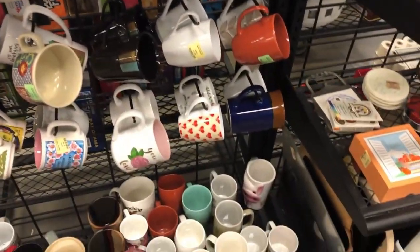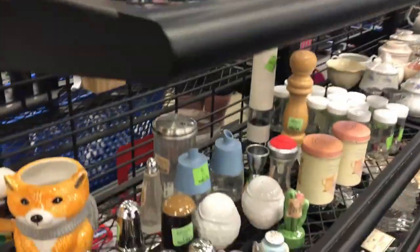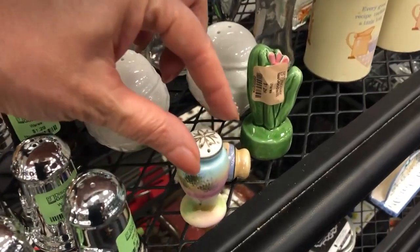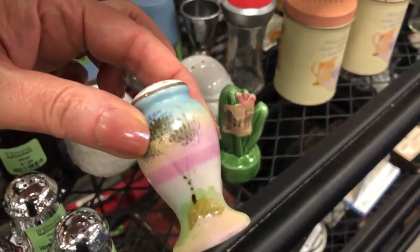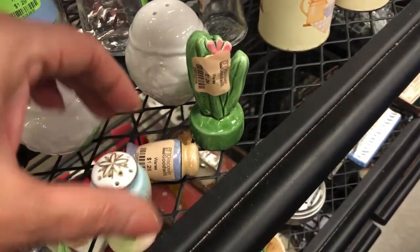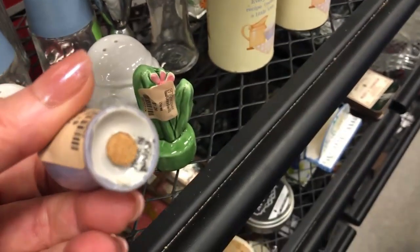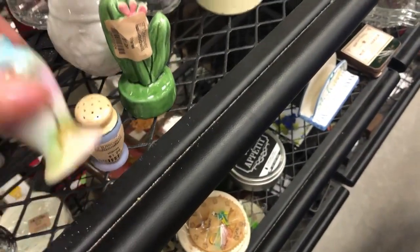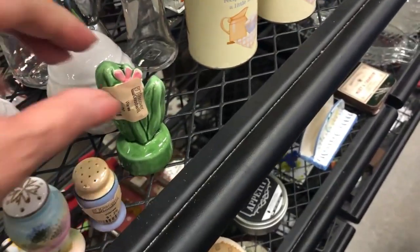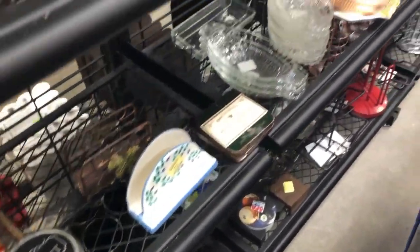A few interesting mugs. Nothing I really want to get, but I pulled out a few things to double check. Oh my goodness. Japan, that's what I thought. Oh, there's only one of you. You're cute. You might be Japan too, that little lusterware. Yeah, Japan. That one says made in Japan. This one just says Japan. Darn. Wish there was two of you.